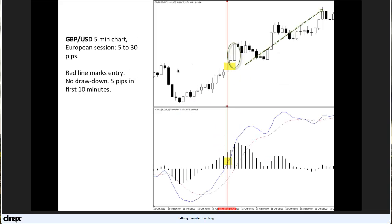So we finally have a chart from the European session, and this is the polar opposite of the last chart. This is the kind of thing I love to see. I love the pound dollar. And I love to see a trade that has 0 drawdown and goes to profit target within 5 minutes. That makes me very happy.